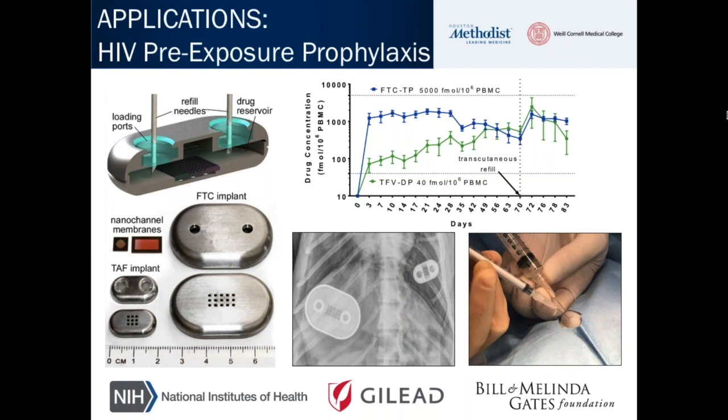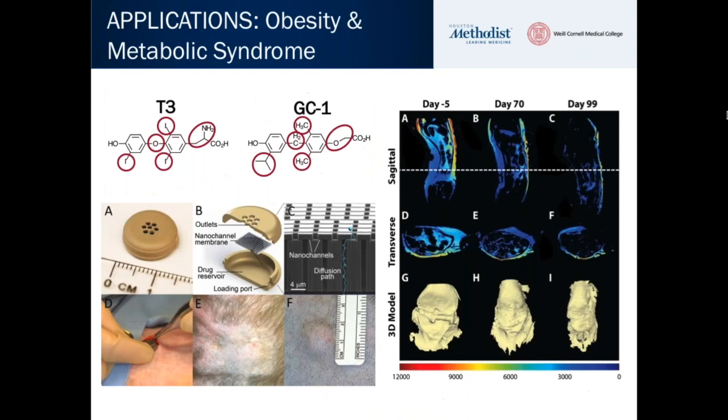So we were able to demonstrate in macaques, in non-human primate studies, that the implant is capable of achieving preventive levels of the metabolites of the two drugs. And so this is a very effective manner to deliver HIV pre-exposure prophylaxis.